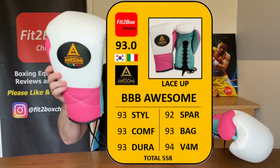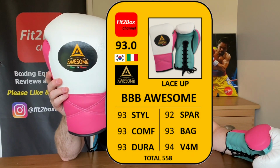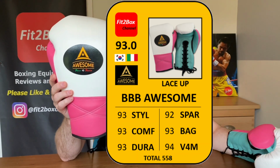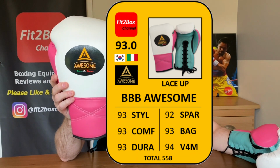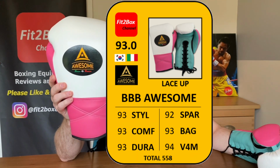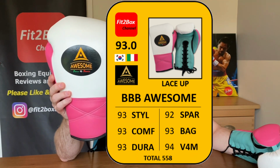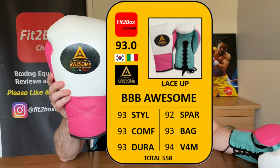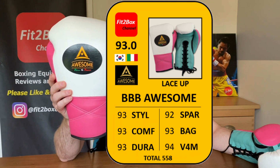So these gloves are going to go into, as I've stated earlier, the Fit to Box heavyweight lace division for gloves between 201 English pounds to 400, or 251 US dollars to $500. The reason for that, of course, is the cost is 187 pounds plus 32 to 57 pounds shipping, or 230 US dollars plus shipping of 40 to 70 US dollars. So that pushes them up.